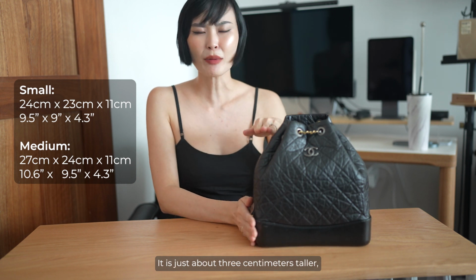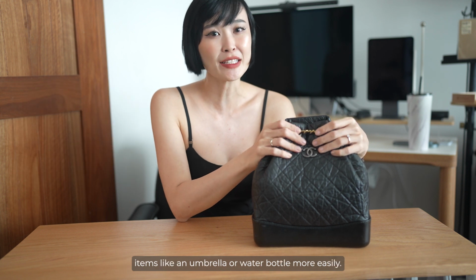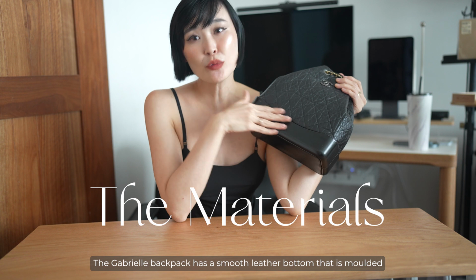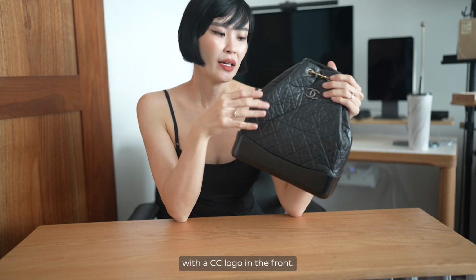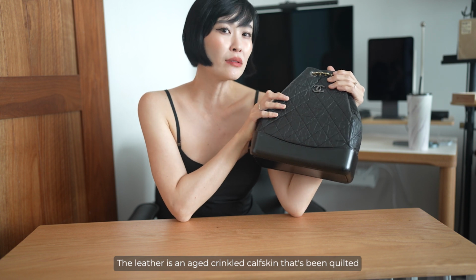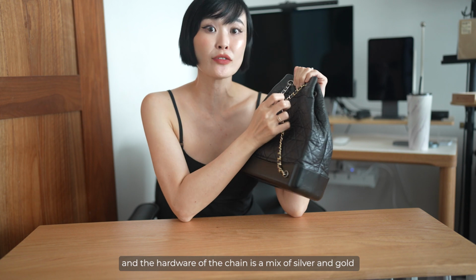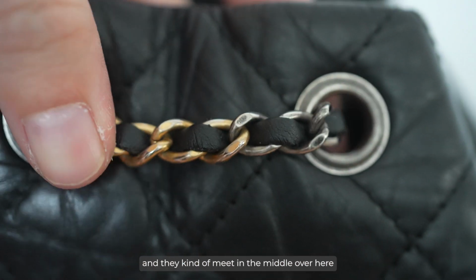As you can probably tell, the medium isn't that much bigger than the small. It is just about 3 centimeters taller, which means you're able to fit longer or taller items like an umbrella or water bottle more easily. The Gabrielle backpack has a smooth leather bottom that is molded with a CC logo in the front. The leather is an aged crinkled calfskin that's been quilted, and the hardware on the chain is a mix of silver and gold, and they kind of meet in the middle over here.